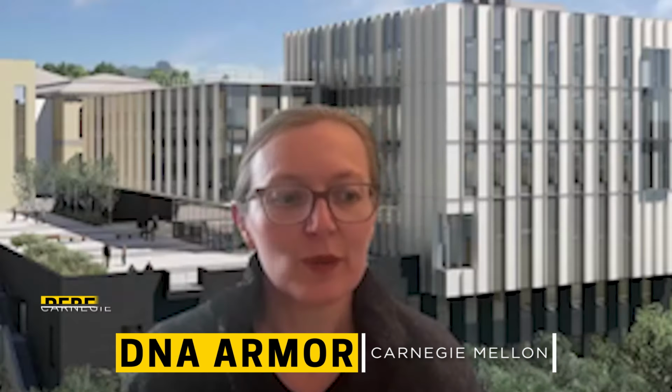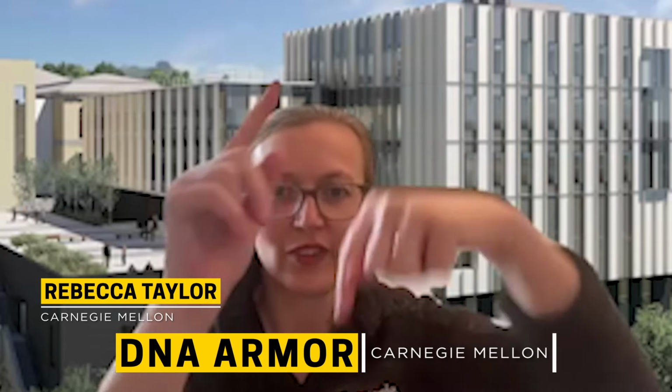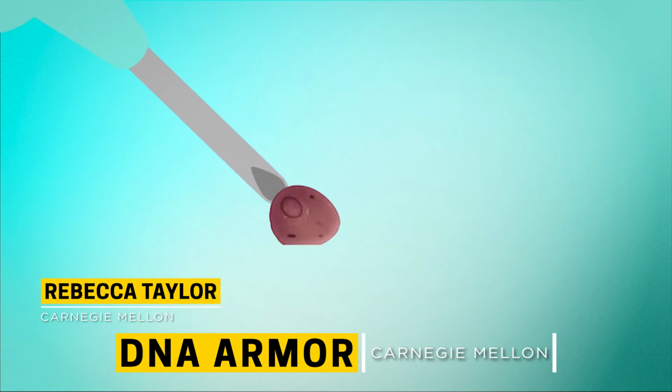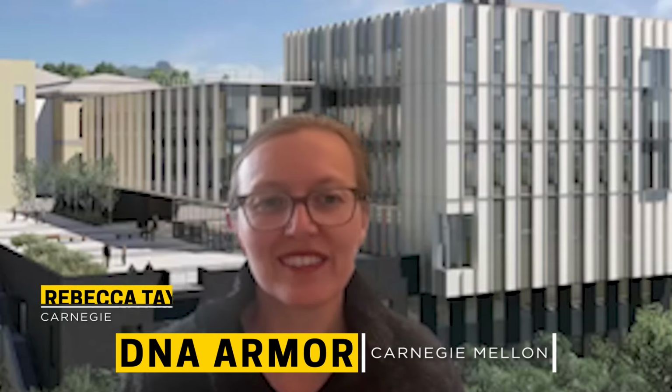Typically, when you inject a cell through a syringe, the wall shear stress, these sort of shearing forces in opposite directions, they can damage the cell and lead to cell death. Why don't we basically make a cell cytoskeleton, but on the exterior of a cell? And then that would basically protect it.